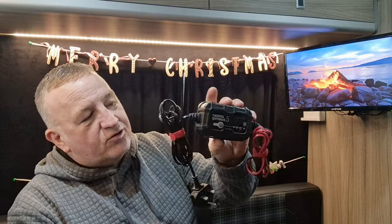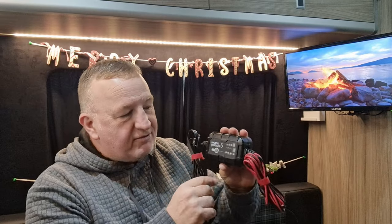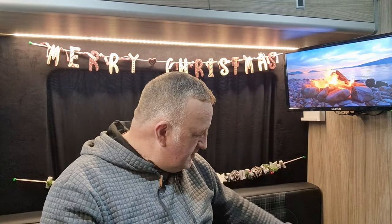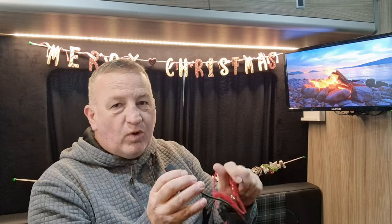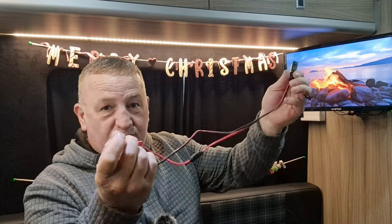This is a little Noco 5-amp charger, but this is the charger I use for conditioning all my batteries. If I think there's something wrong with anything, I'll stick it on this for a couple of days. This pulls it right back. Absolutely love it. Again, well-constructed crocodile clips. They even come with different connections you can put on the end.